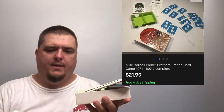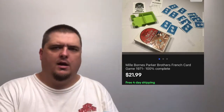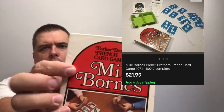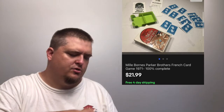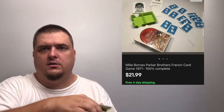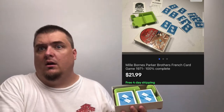Milbrones. Mille Bornes. I don't know. How do you say that? It looks French. Oh, it says French card game. How do I pronounce that? Anyway, this game has 112 cards, and if you get a set that has 112 cards, you can ask $20 for it, and it will sell in a week. So I paid 78 cents for this, and it sold in a week for a little bit less than that.